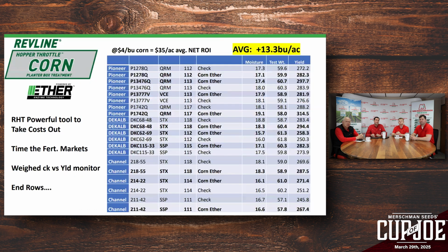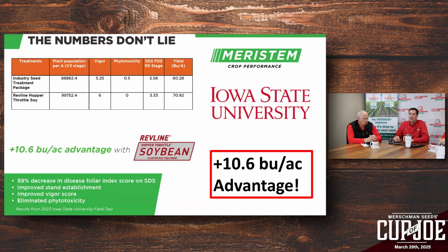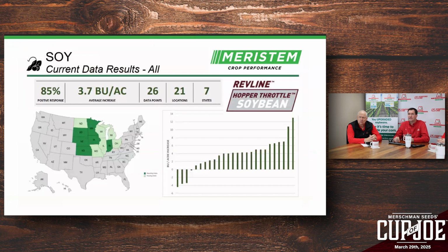So there's more yield data here. 13.3 bushel gain. There's some more data that came from Iowa State last year, 10.6 bushel per acre average, that Iowa State University did some numbers on. This is their last year's data of 3.7 bushel per acre across all of the independent testing that Meristem paid for. So I'm just really excited about all of these different offerings, and I thought it'd be a pretty key time now, while it was fresh in my mind after Shane gave us his presentation, to share some of the slides that I felt were most compelling.